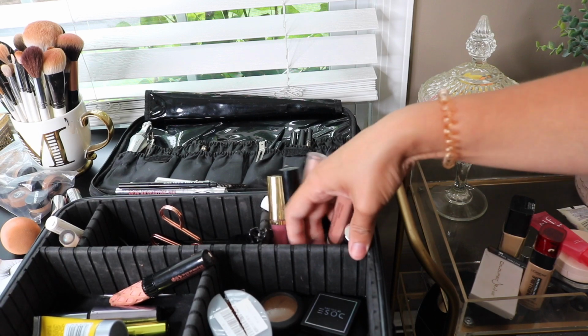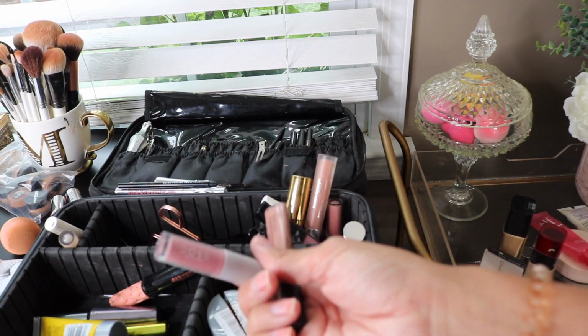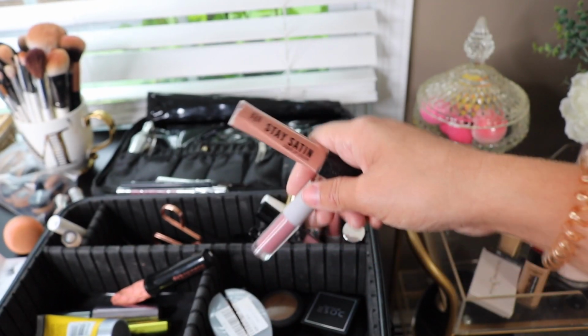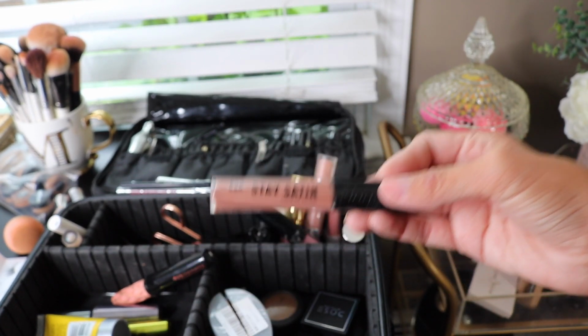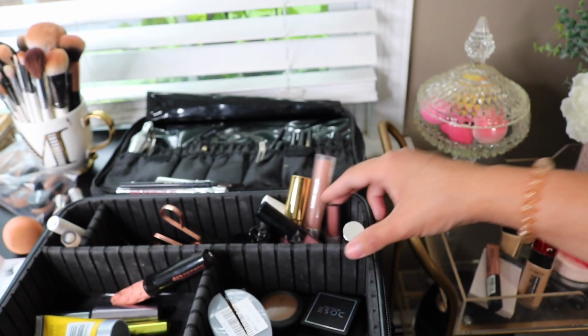For my lipsticks, I've pretty much been using Dose of Colors Stone Liquid Lipstick, which I don't think I'm going to get rid of because I really love it, and the Stay Satin Lip Color by Rimmel, which I think I'll get rid of. I really love it, but I have so many lip products that I want to use, so I'm going to put that away for the month.